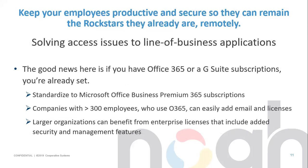Solving access issues to line of business applications. This is probably the number 1 challenge, is how we deliver the applications that our staff need to them in a secure manner, and in a manner in which they only have access to what they need.